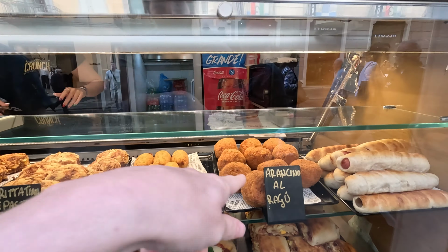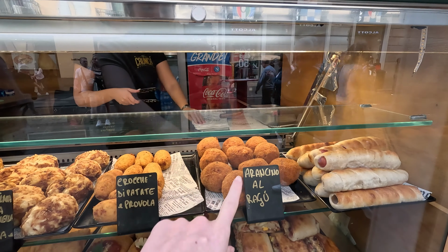And then I'll try one of these. Here we go. Have to dig in. Which one are you going to try first? What is this that you're about to eat? This is the pasta and cheese. Oh my goodness. Wow.